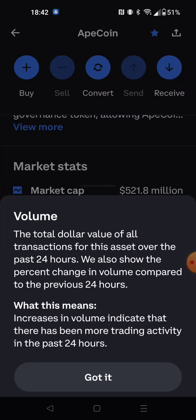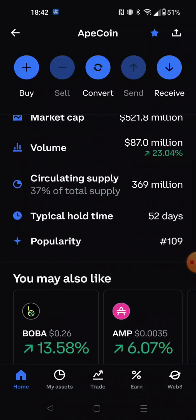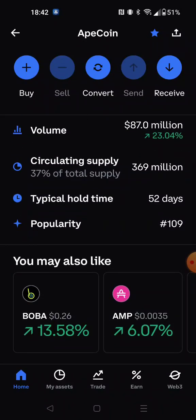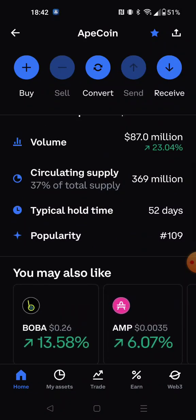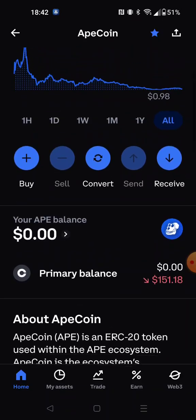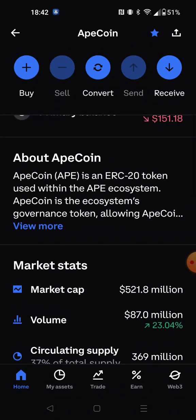Volume, it tells you the volume. You can click on that, everything. So this is one cool thing about Coinbase, and it also shows you other things that you might like that's doing well, right? So just in case you feel like ApeCoin isn't moving well enough, down here it shows you, but you can just come down here to the home button.